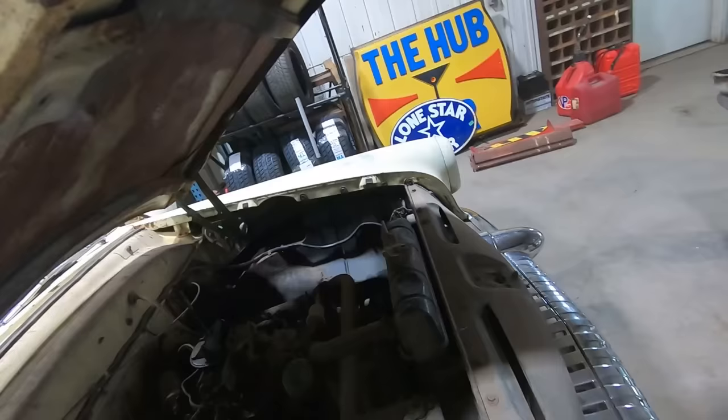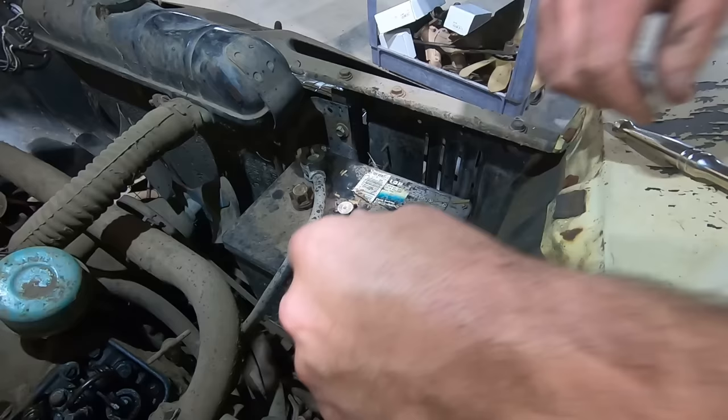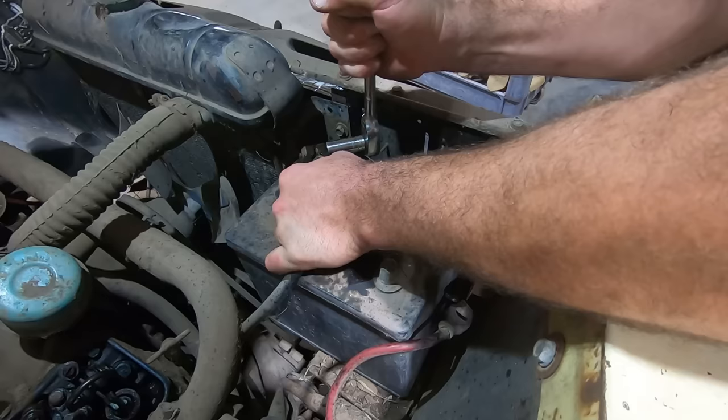Okay, let's get the old heavy duty Durastart out of here. Better unhook that so we don't arc out the battery, you know, because I'm sure this thing's got a lot of life left in her. It's only 19 and a half years old. Come on! Oh no. Just snap off. Yep.